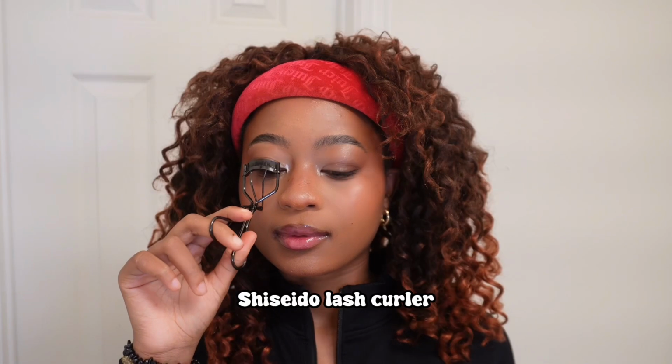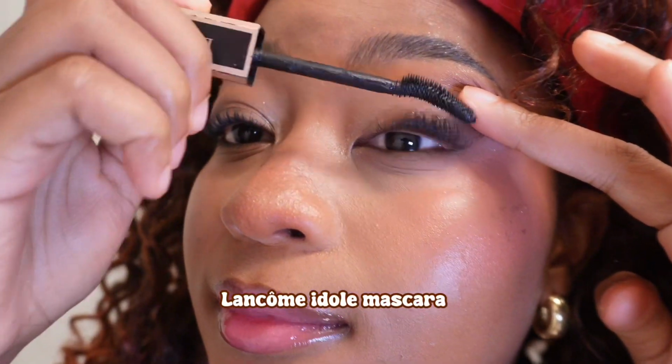For lashes, I start by curling them with this Shiseido lash curler. Look at that difference with just a lash curler. Then I use my favorite mascara of all time, the Lancôme Idôle mascara. It's so good. And boom, on est fini.